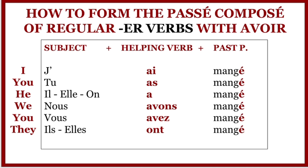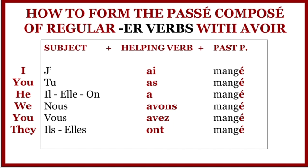So all you have to do to take a verb like manger, now this is a regular ER verb, you have to form its past participle. And I know that's all grammar talk, but you don't have to call it that. You can call it the past tense form or the past of manger or whatever you want to call it. But all you have to do is take the ER off of your infinitive, the full form of the verb, and put an E with an accent mark on it, okay?